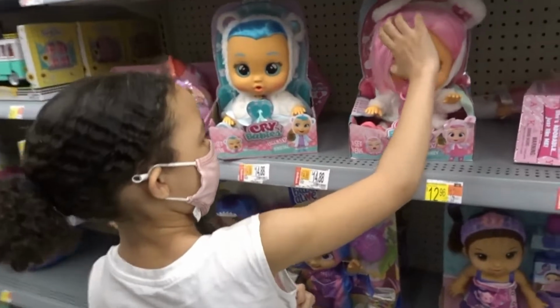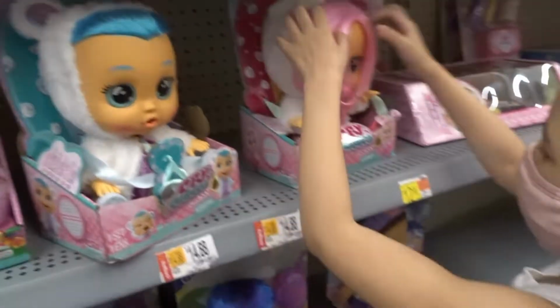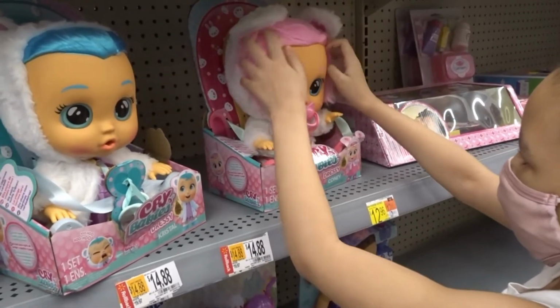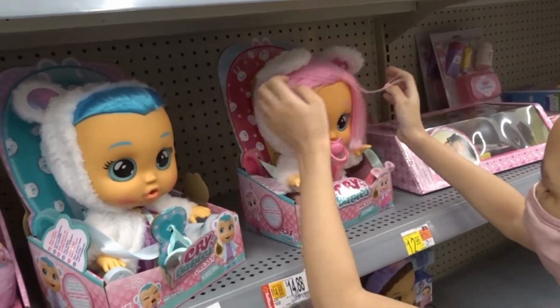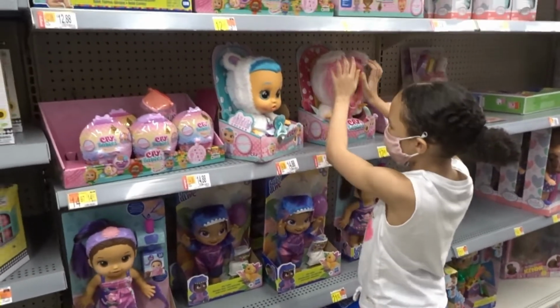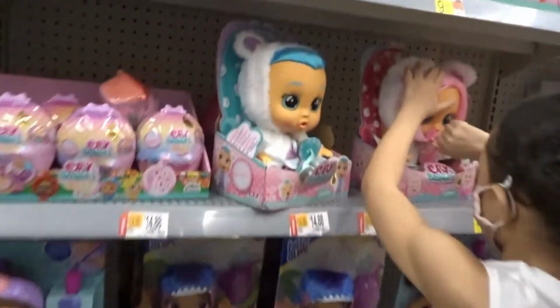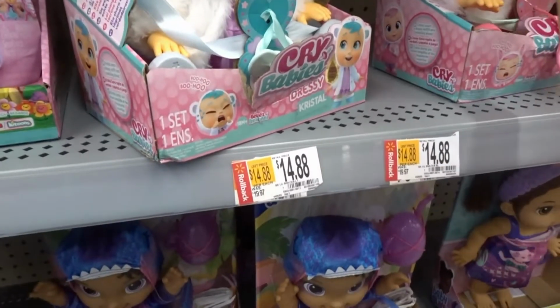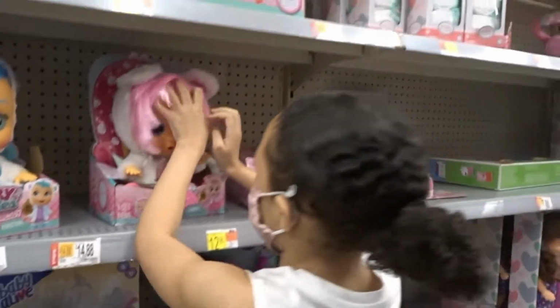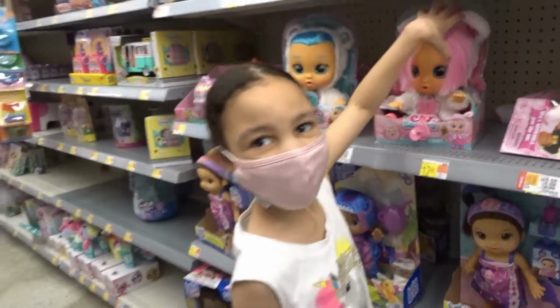Back in her favorite spot in the store, the toy aisle. Look at this one. Oh, it's got some pretty pink hair. How much are those? $14.88. I like baby. You like baby doll?